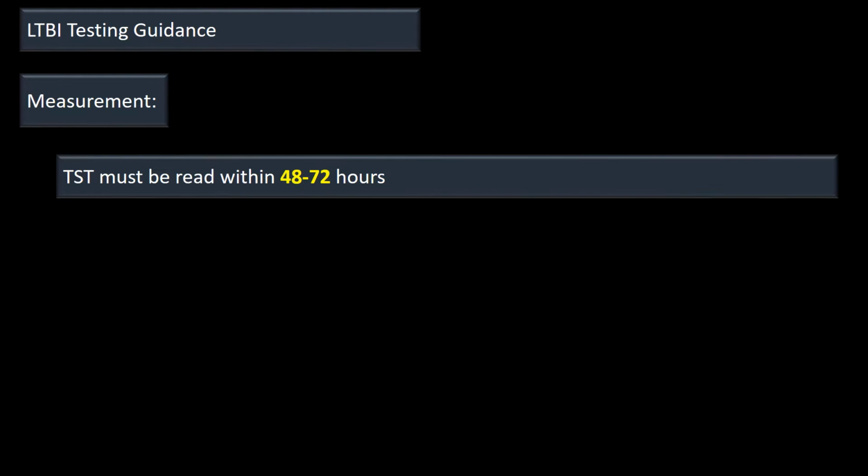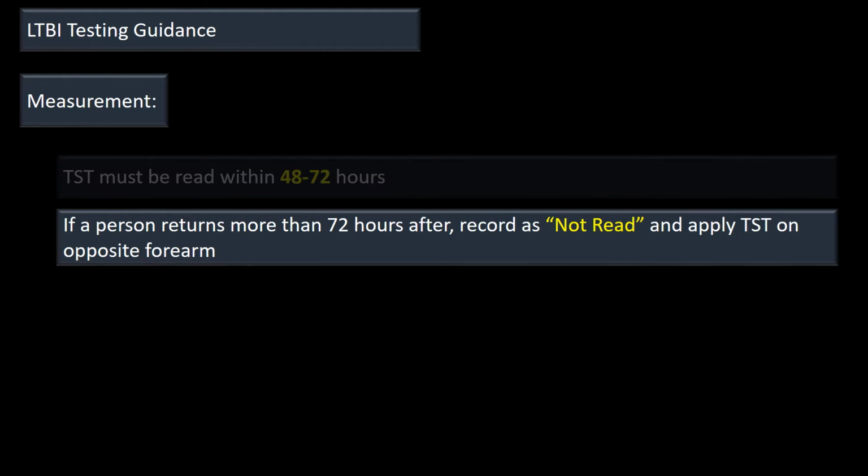So when we measure, we're measuring the tuberculosis skin test within 48 to 72 hours. So they need to come back to the clinic 2 to 3 days later to get it read. If our patient does not return, if they wait till after 72 hours, no matter what, we're going to record it as not read, and then apply a tuberculin skin test on the opposite forearm, and tell them to come back in 48 to 72 hours, and we will read that one.